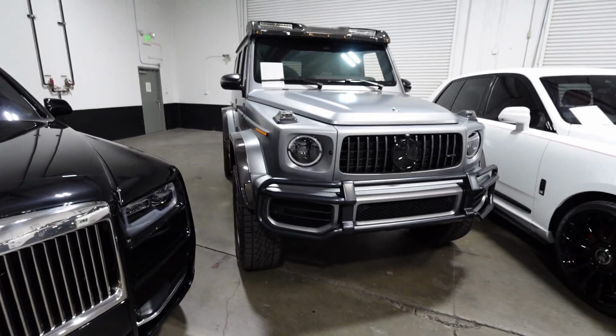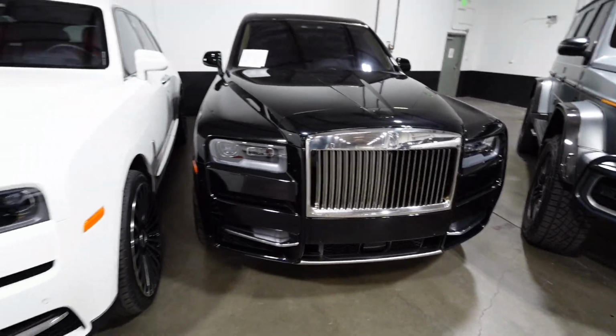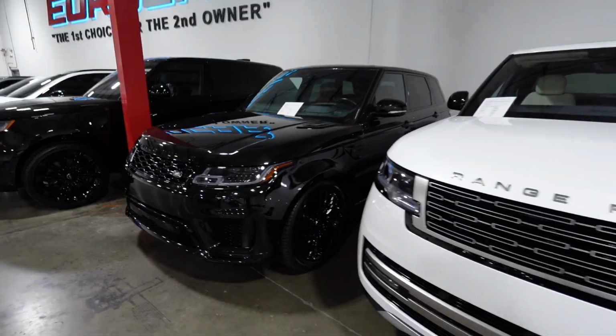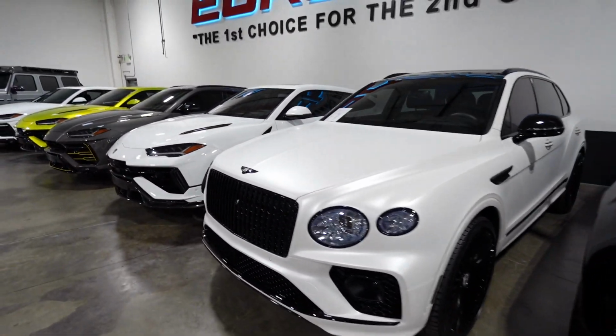G63 4x4 squared. Damn, this shit's so nice. Another Cullinan, another Cullinan, another Cullinan. And then you go to the Range Rovers. The Range Rovers are nice too. Damn, they got so many friggin' cars. It's ridiculous.